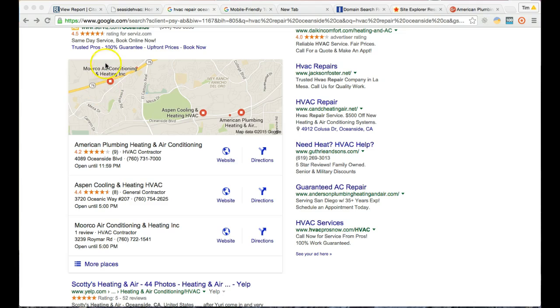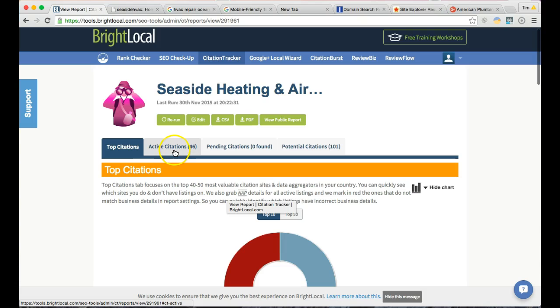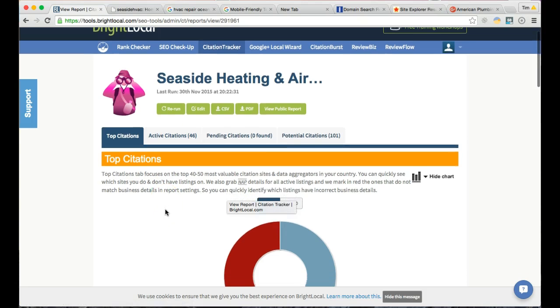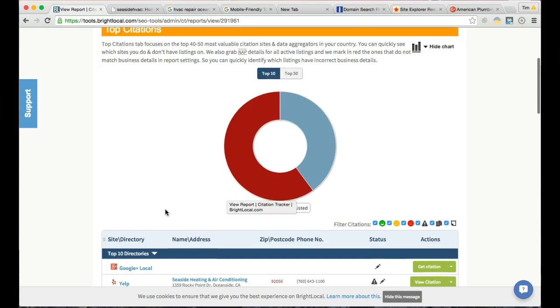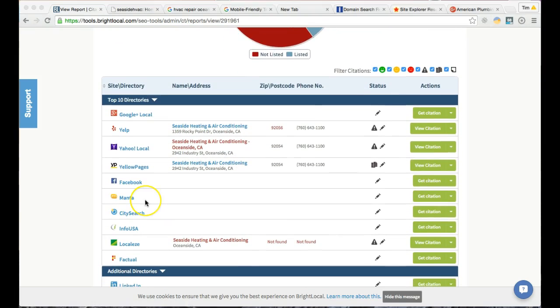I've actually got a tool that tells me what citations are currently active for your business as well as the competition. So when I ran the test on Seaside, you can see you've currently got 46 active citations for the business. These are some of your active citations right here. One thing I did note that you might want to look into is that with your citations, you want to try and have consistency across each listing. And what I found was you've actually got 2 addresses that are showing up for your business.